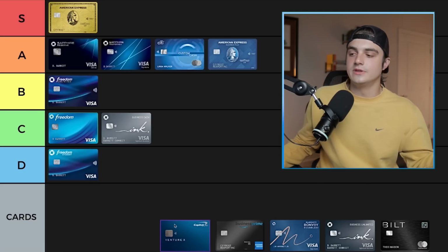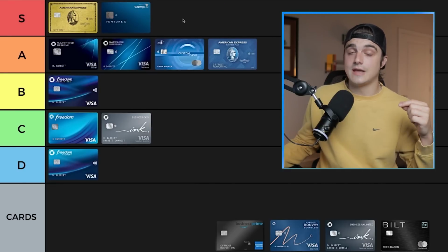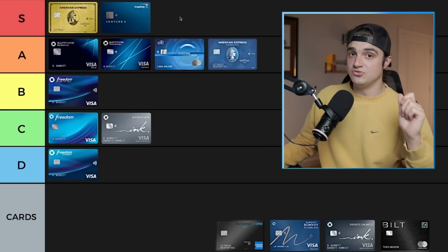So that, in combination with the fact that I've gotten multiple rental cars through Hertz President's Circle status and have had great experiences with those, plus many other things I'm sure that I'm forgetting here, all accumulates to the fact that I think the Venture X, as it sits right now, is still an S tier credit card in my opinion. However, Capital One keeps taking away benefits from this credit card, and I think, like I said, even in another year, my ranking for this card might be drastically different.